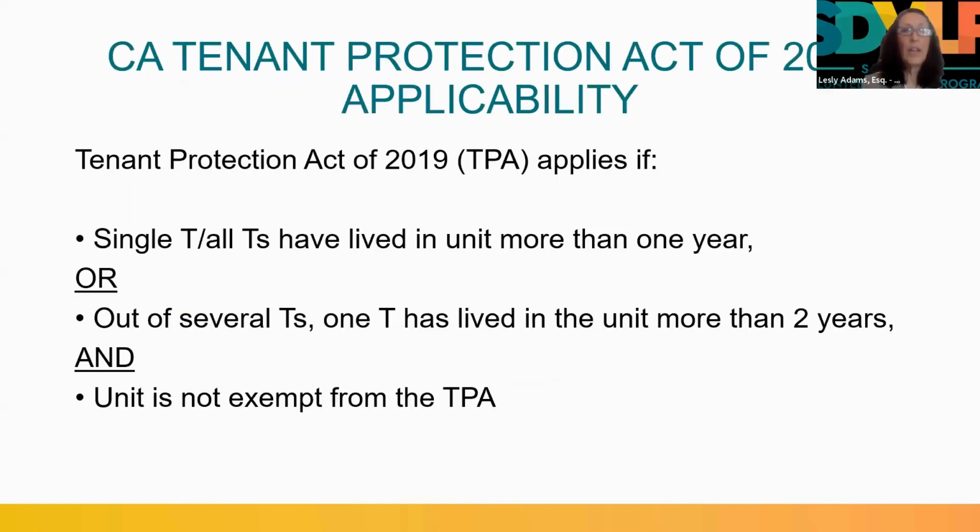So now the California Tenant Protection Act of 2019 applicability to tenants. So we know the tenant has to be there 1 year, but what if you have more than one tenant? So if the single tenant has been there more than 1 year, or all the tenants have been there more than 1 year, applicable. Or you have several tenants and at least one tenant has been in the unit more than 2 years, applicable. But even if all this is right, if the unit itself is not subject to the Tenant Protection Act, then it's not applicable. So we'll get to that.